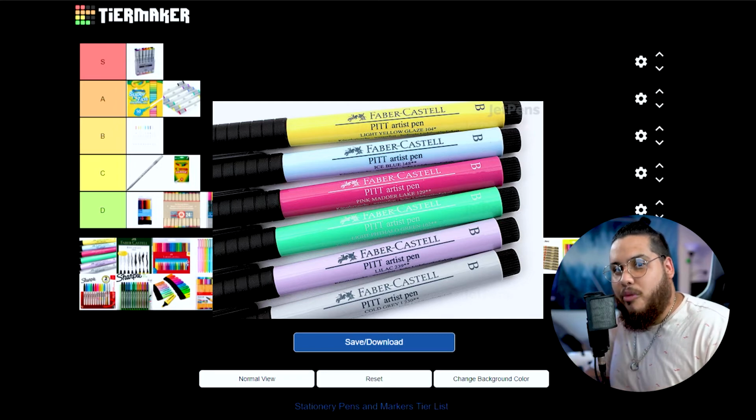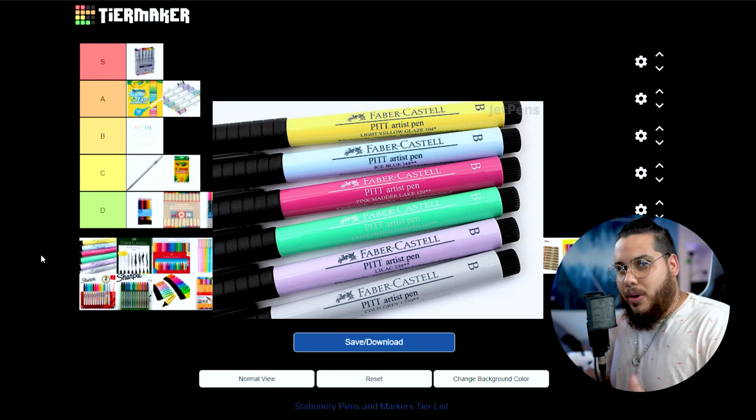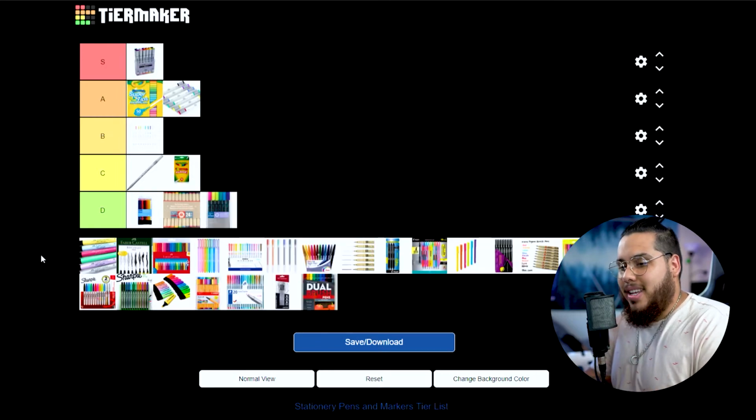Of me just using them for everything. So yeah, I'm a really, really big fan of Faber-Castell. But now the brush pens are something a little bit different, in the sense that there's better. They're not my go-to pens for brush pens.